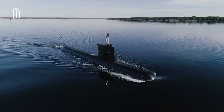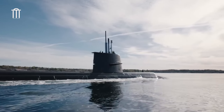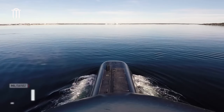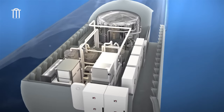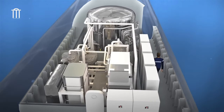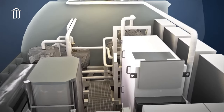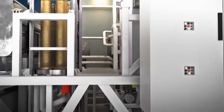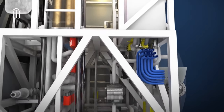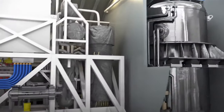The Swedish diesel-electric submarines are more than simple diesel-electric submarines to be ignored. They're the first submarines in history to feature an air-independent propulsion system, or AIP system. The AIP system, known as Stirling AIP, was a game changer because it didn't need air from the surface to operate like traditional engines. It could extend the underwater endurance of the submarine from a few days to weeks, a level of endurance that was previously only available to nuclear-powered submarines.